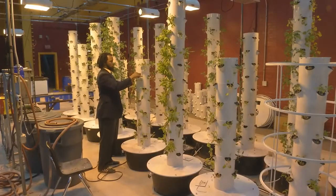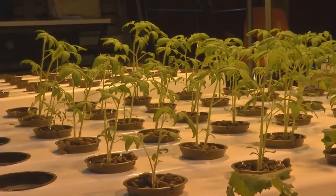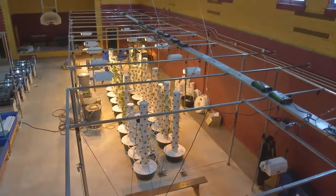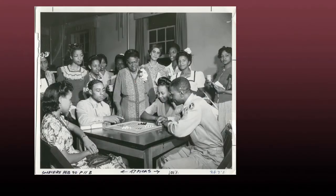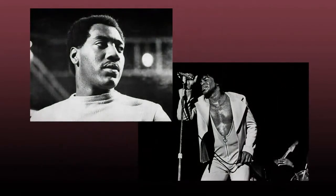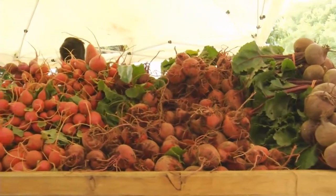After several years of funding battles and red tape, this indoor farm research site is in its first year of real production. In 2012, Virginia State University captured a $1.5 million grant to transform the old Harding Street Community Center. Project Director Duran Chavis says the building has always served the community, first as a United Service Organization site and as a YMCA, then as a performance space for Otis Redding and James Brown. Now its new purpose is to bring fresh, local foods to the community.